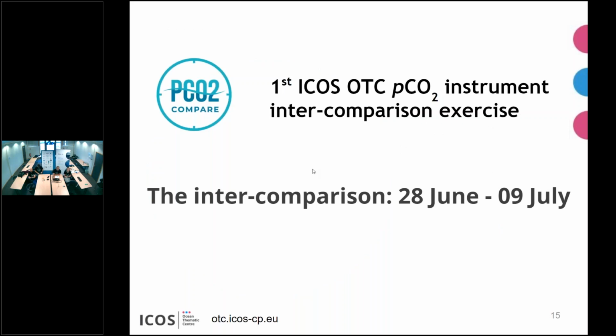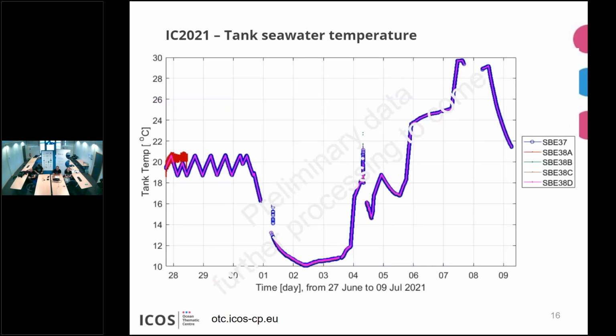Then the intercomparison itself. This is just a sketch from the whole time period. You see here, 28th of June to the 9th of July. And what you see here is just all the temperatures from the 5 temperature sensors. And you see here in the beginning, this little spot, which caused a little heart attack for me, but it was just that we forgot to replace 1 temperature sensor after we put in an instrument. So we have a very precise air temperature measurement here for 1 day.